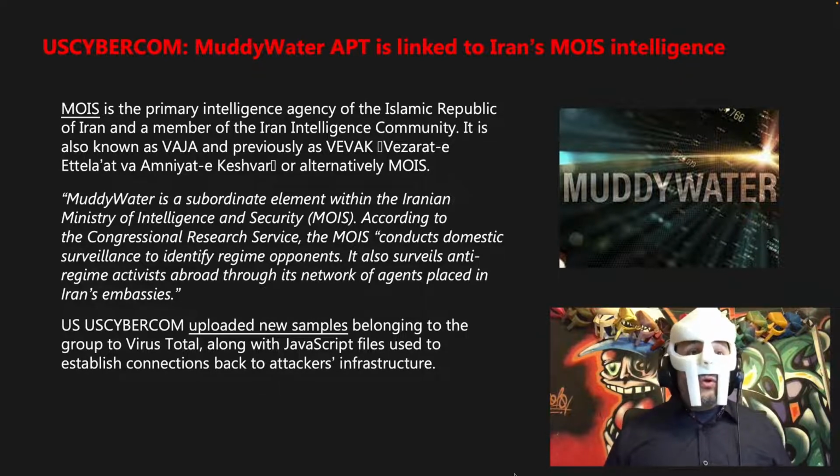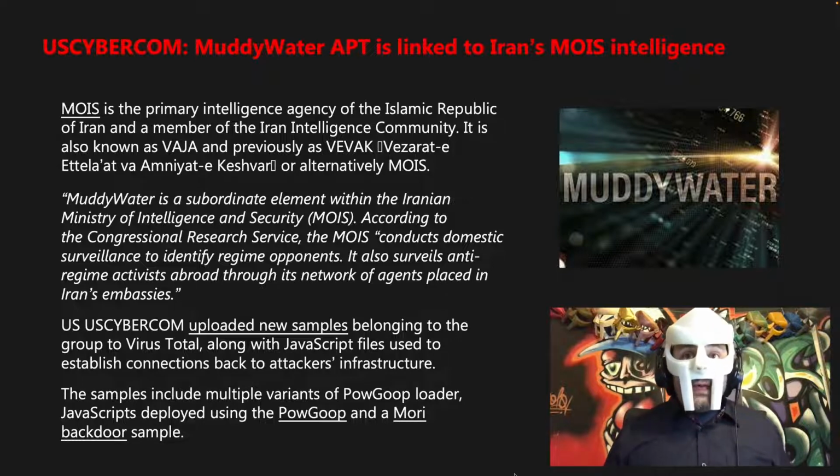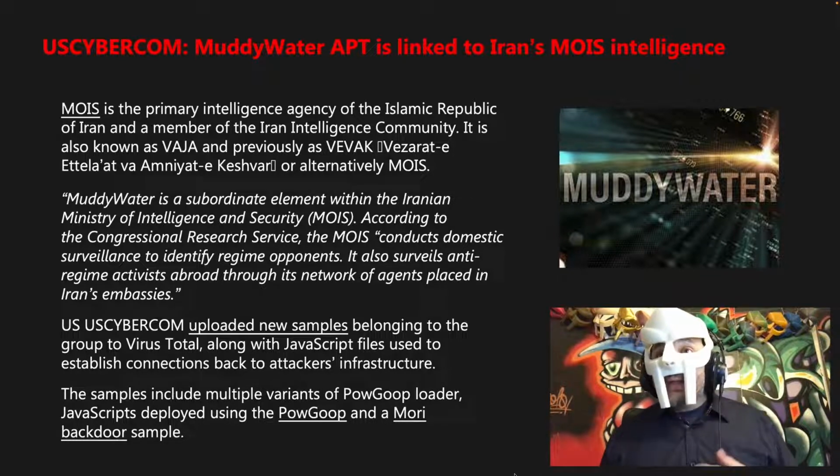USCYBERCOM uploaded new samples belonging to the group to VirusTotal, along with JavaScript files used to establish connections back to the attackers' infrastructure. These samples included multiple variants of the PowGoop loader, JavaScripts deployed using PowGoop, and a Mori backdoor sample. Researchers from SentinelOne analyzed some tools in the arsenal of the group that were also shared by USCYBERCOM.